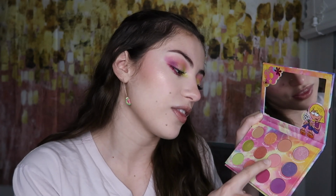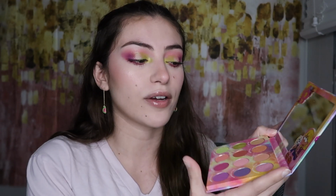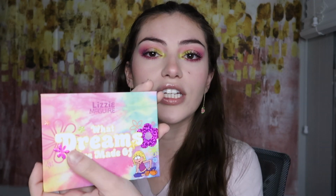And I love how these pinks and purples worked. This one, again, has a little bit of micro glitter in it, which isn't everybody's taste, but I think it's nice. And then of course this has a mirror with another Lizzie McGuire right there, and the outer packaging does feel nice. It feels nicer than some of the earlier ColourPop palettes that I have. The packaging has more weight to it, and this is kind of raised, and that's kind of nice. It's like a soft touch feel.